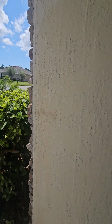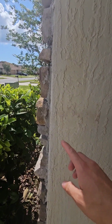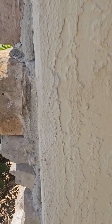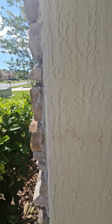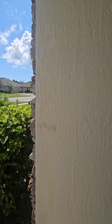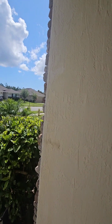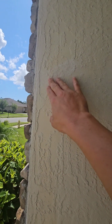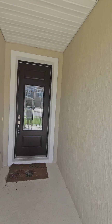So it needs a little bit of patchwork. There's slight cracking right there at the edge. Needs to just be patched up and painted. And honestly, right here, there's a little paint deterioration. It's a little lighter right there. So it's not seeing anything overly concerning though.